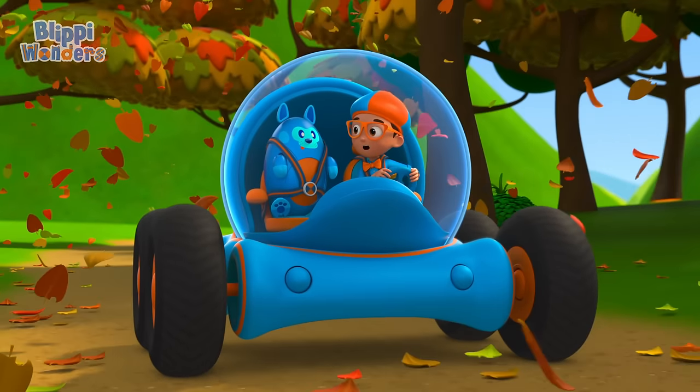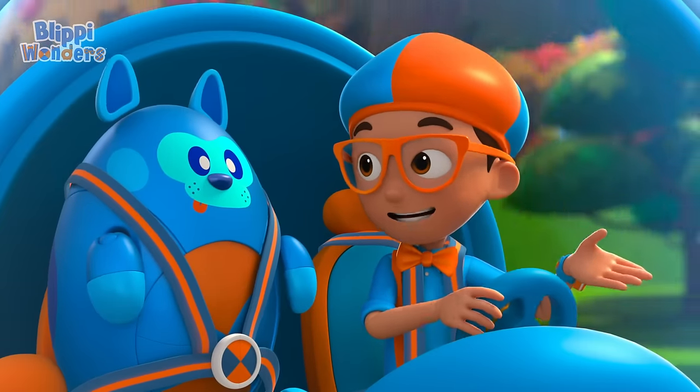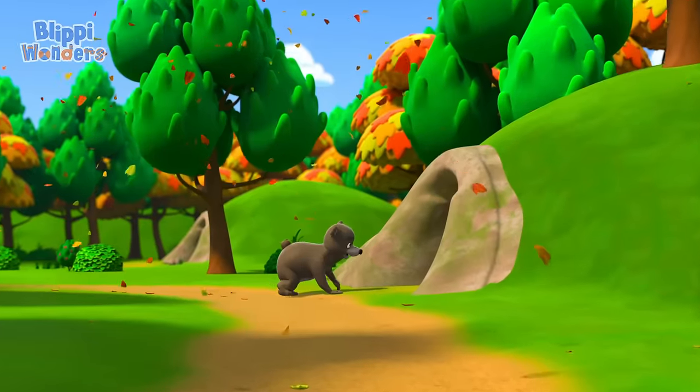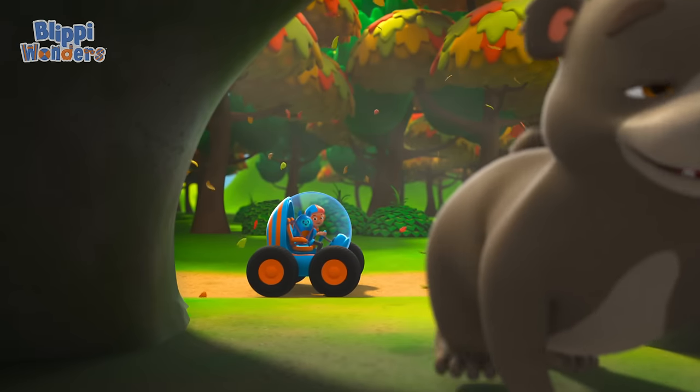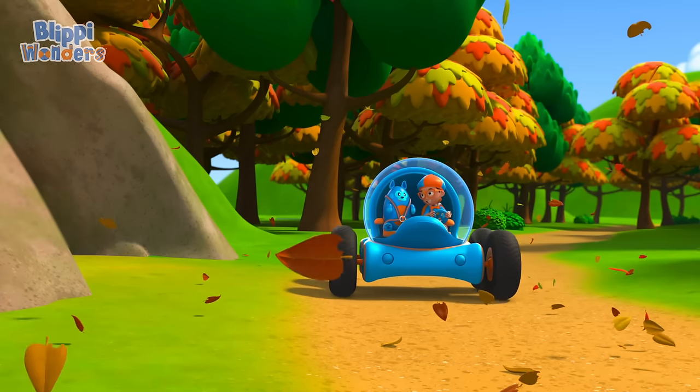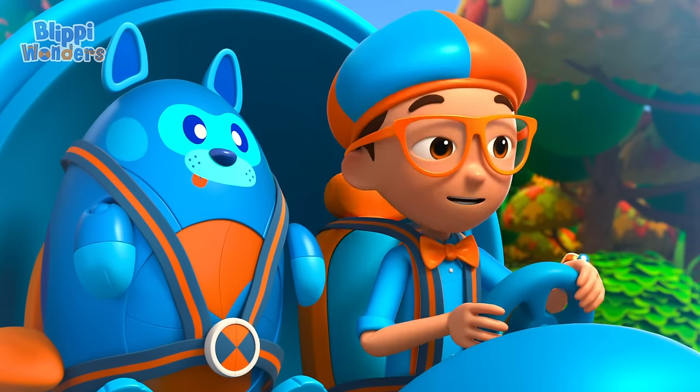That's right, Debo. The leaves have almost fallen off the trees. That means winter is coming. Whoa, that is a big bear. It looks like it's ready to hibernate. That's when bears slow down in the winter and rest. Kinda like a bunch of long naps.